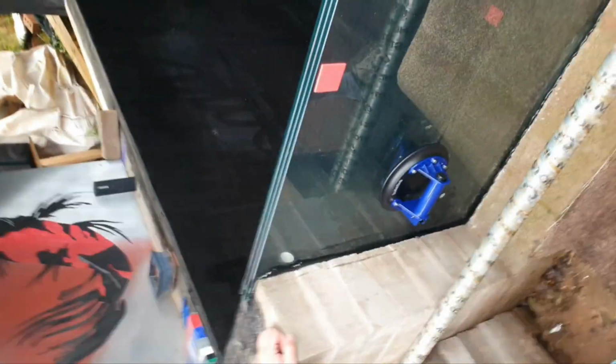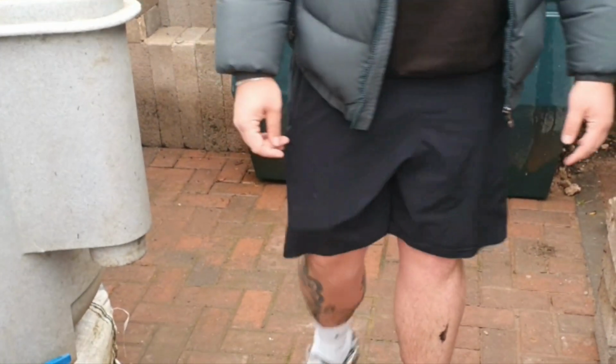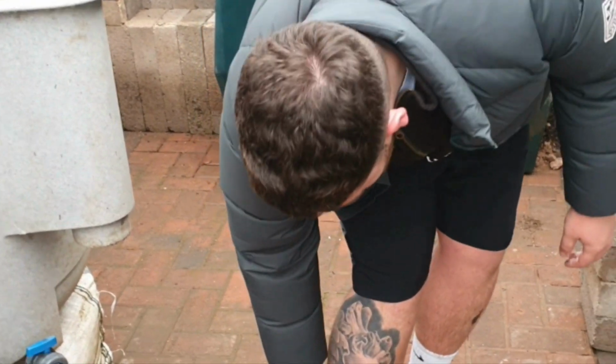Do you know what the two biggest things are? Yeah, so people with silicone need to be a little bit careful when you're filling in your pond windows, because it gets everywhere, look. I wasn't given the correct PPE to wear for the job.